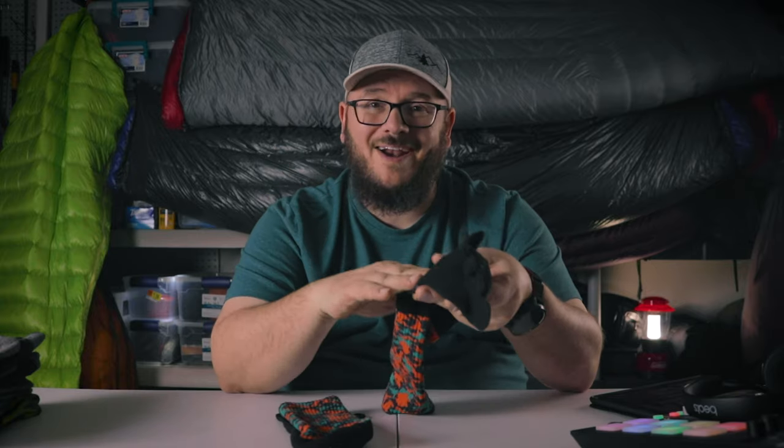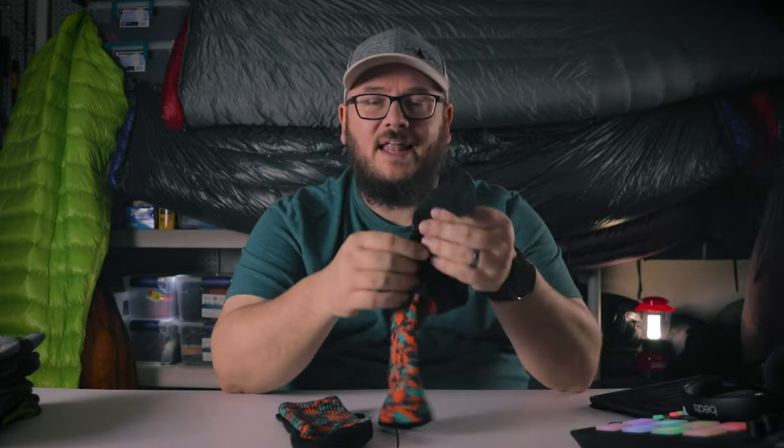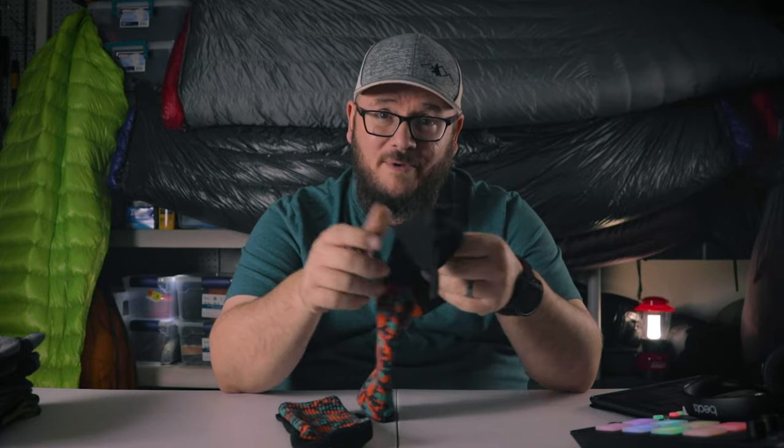Now, a lot like the Darn Tough socks, they do have an arch support in the middle, and there's extra cushioning on the bottom of the feet to protect your feet as you're hiking. What they do is very smart. They remove a lot of the padding off the top of the sock, reducing weight, reducing more area that has to dry, and allowing the feet to breathe a little bit more because of it.